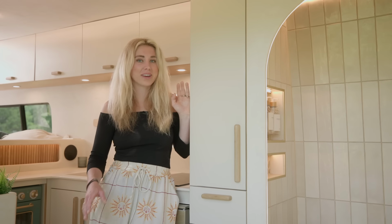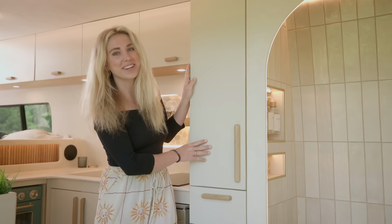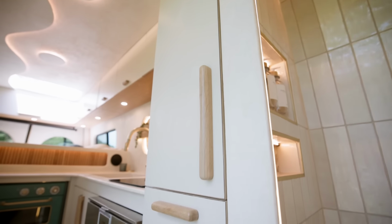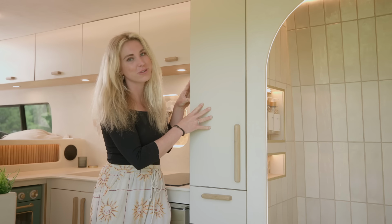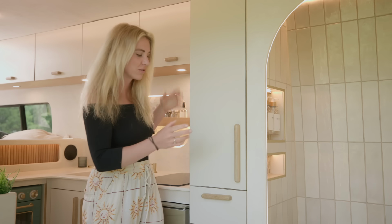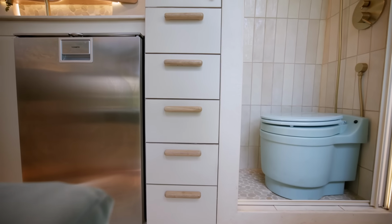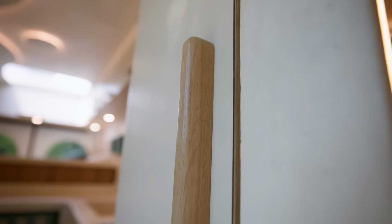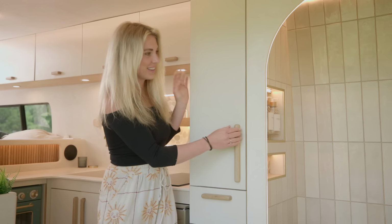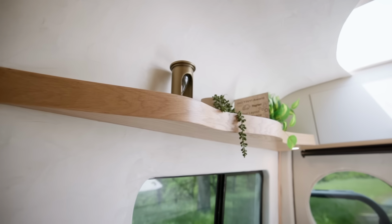Another perk of having a stand-up fixed shower is that I can add a closet right next to it, and it just blends right into the space. This closet is awesome for storing clothes mostly, but you can also use it as an extension of the kitchen. My favorite part about it, of course, is these little handles right here, and I just love what they add to the atmosphere. I think, again, it ties in all of the other wood accents.